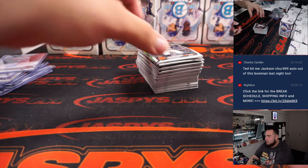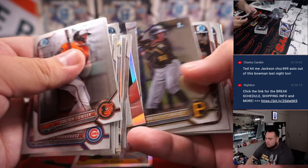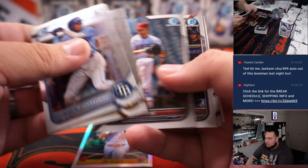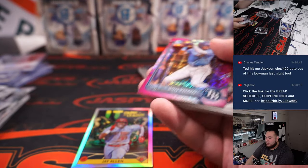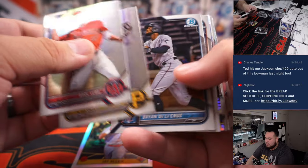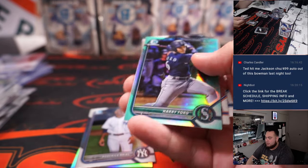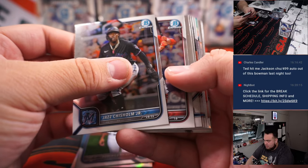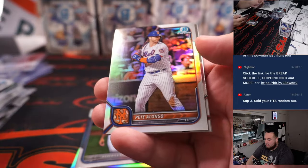All right, last box here, guys, and then we'll go to the next six. All right, we got Kyle Tucker to $1.99. We got Michael Hernandez. Willie Vasquez. Harry Ford. Should have a good color here, or maybe not. And Willie Vasquez for TB. Polar Bear.